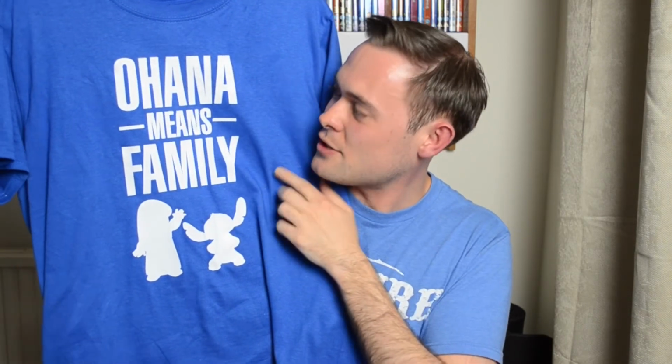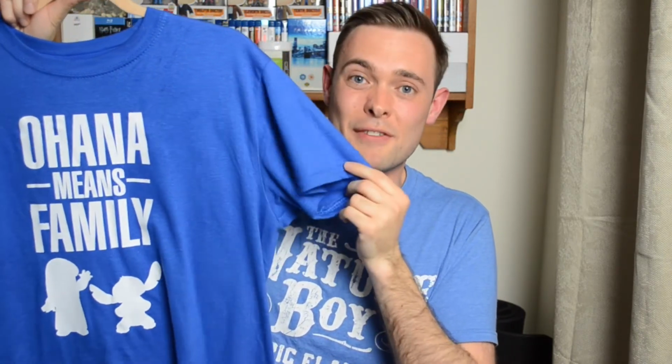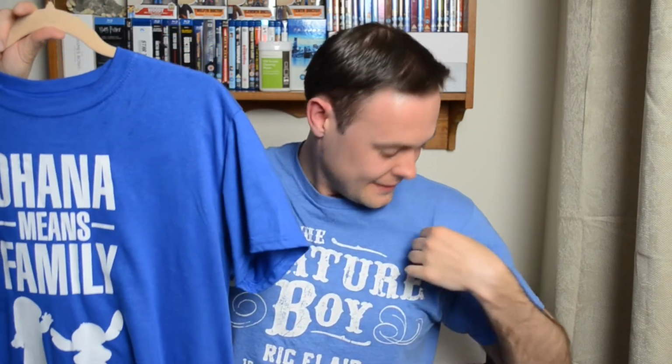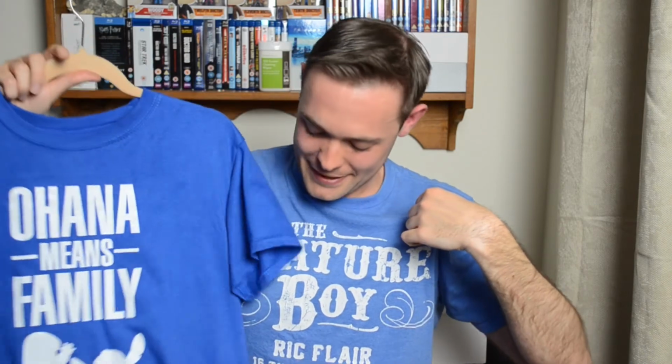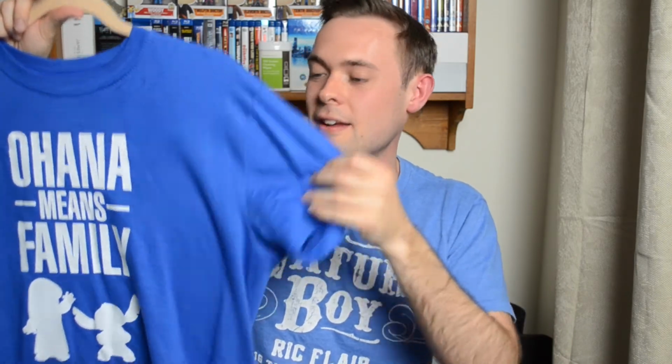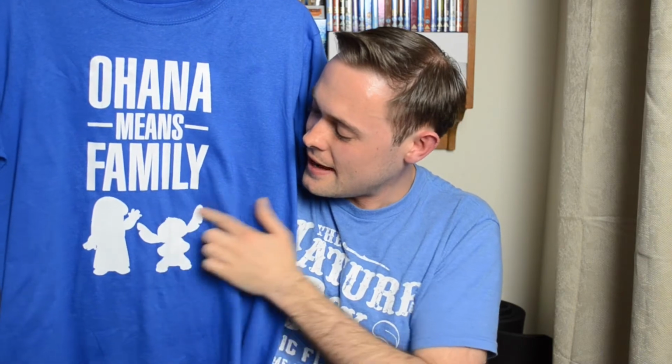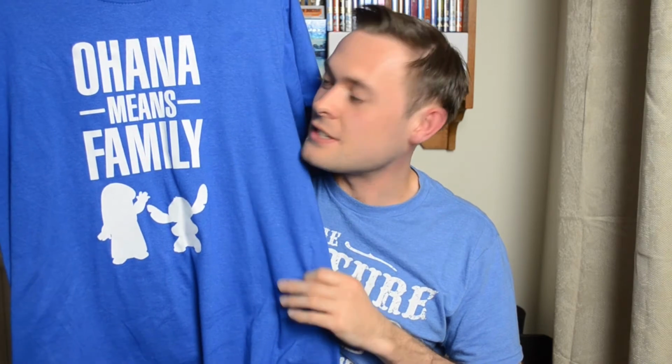And this is a Stitch related shirt. I also love it because of the colour. Blue is my favourite colour, and this sort of blue is my favourite colour. I've got a few different shirts. Actually, the shirt I'm wearing is quite similar to the blue. It's a little bit lighter, but it's very similar. So yeah, I love this colour. It says Ohana means family, and then you've got the silhouettes, the outline of Lilo and Stitch on the bottom. It's quite thin again, it's quite breathable, it's not too dark in its colour. I love the message that it's sending, you know, Ohana means family. So you've got that on the front, it's just plain on the back.